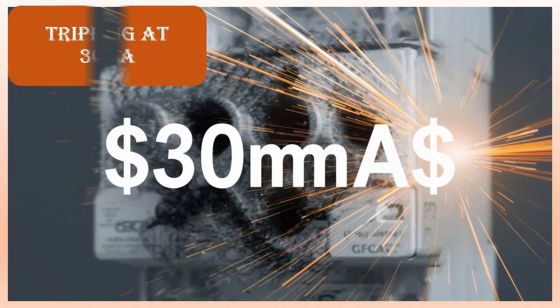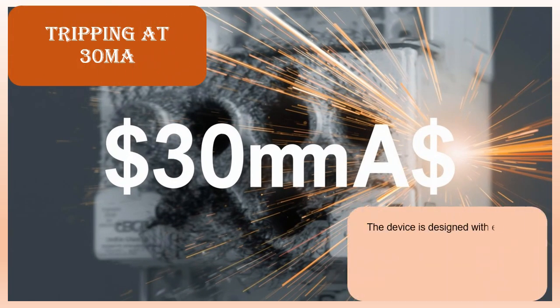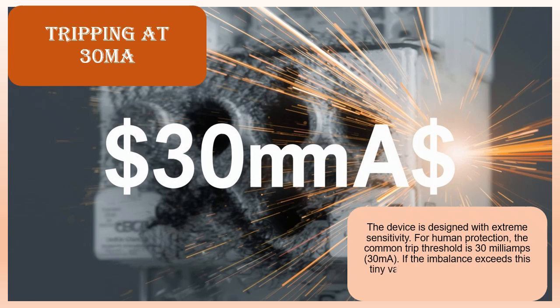Tripping at 30 mA. The device is designed with extreme sensitivity. For human protection, the common trip threshold is 30 milliamps, 30 mA. If the imbalance exceeds this tiny value, the sensing coil instantly triggers the trip mechanism.